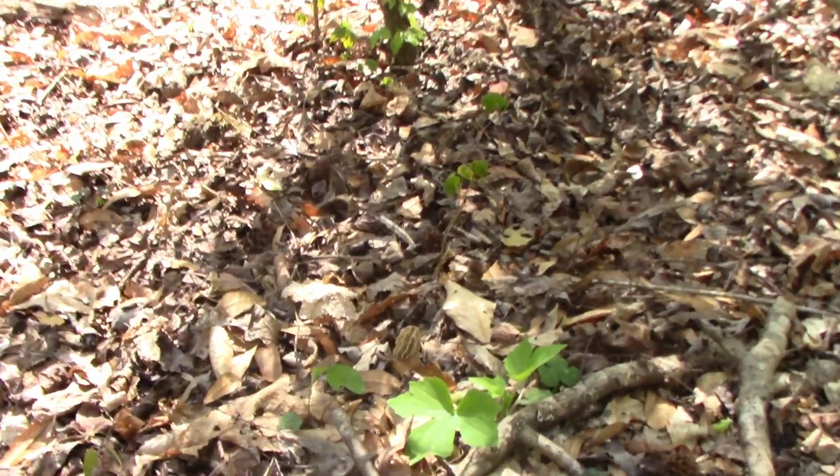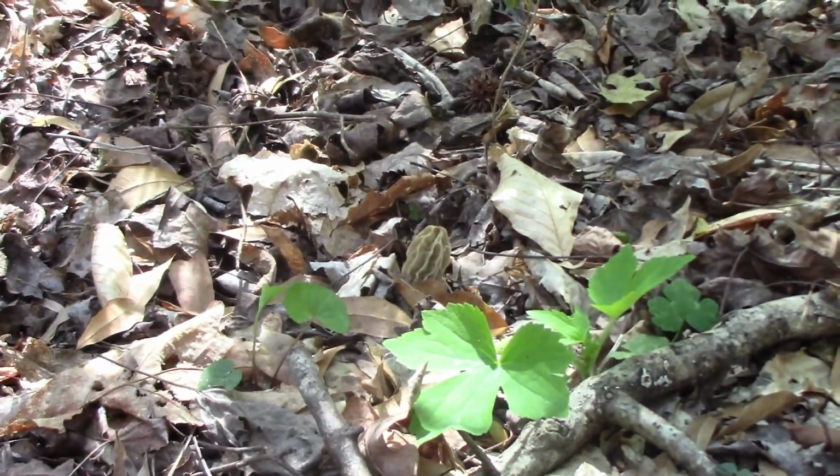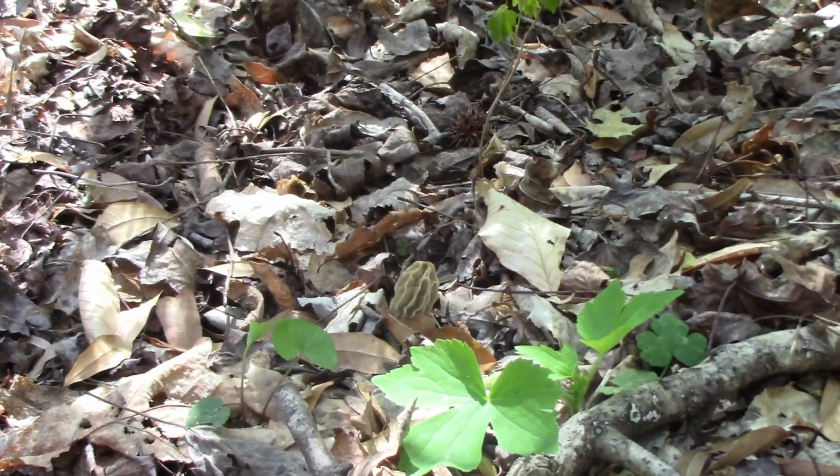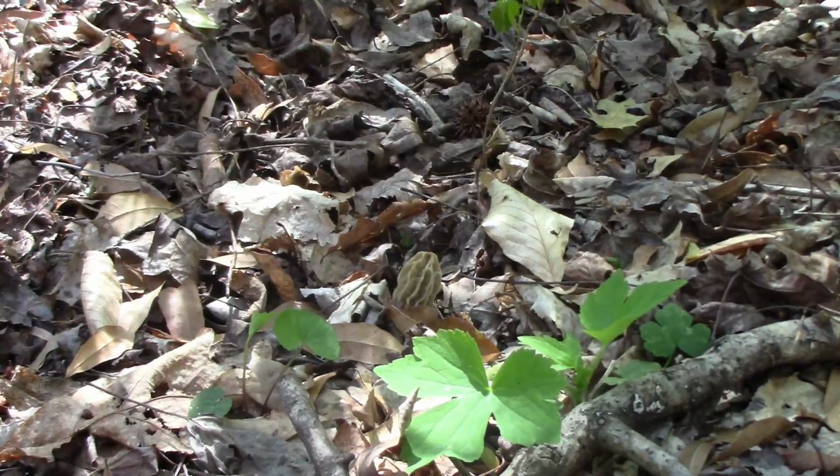But either way, I'm gonna go ahead and look some more in here and see if I can't pick this clean. There's one right there. That's a pretty decent one. But I'm gonna spend a few minutes here picking this out, and I'll let you know what I find.